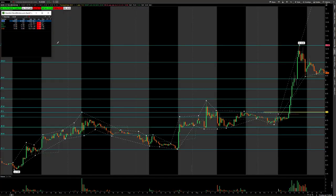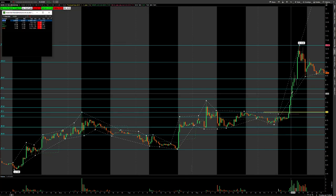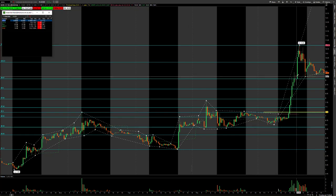Action has been hot. Sava has been hot, and it's on my watch list for tomorrow. Over the last 30 days, it's been trading an average of 5 million shares. Over the last 5 days, it's been trading 12 million shares. And on Friday, it traded 30 million shares, right? So it had this huge rip on Friday, and then it kind of dumped right before the close. I think a lot of shorts are going to be in this.